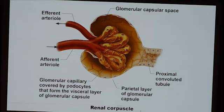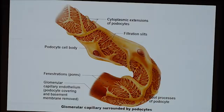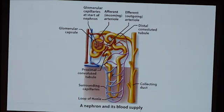So the renal capsule, here's another look at it. We have the capsular space. These are the podocyte cells. They call them that because the name means feet, and they kind of look like the tentacles of an octopus. And this is what happens to the filtrate. The blood comes in, goes through here, and the filtrate comes out into the proximal convoluted tubule. There's a close-up of the podocyte cell, which is a pretty good sieve. It takes all the ingredients to the filtrate through filtration slits.